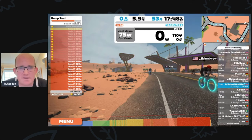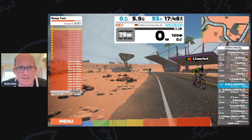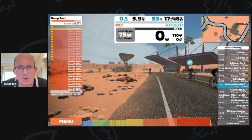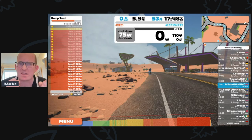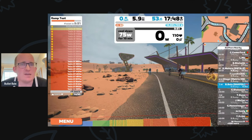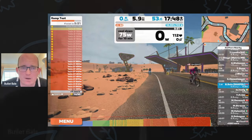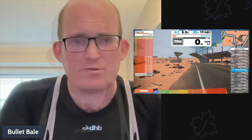This was a really hard effort, and I'm really pleased with my result. At least I haven't lost any weight, any fitness. I've actually gained 1 watt, which is amazing. Whatever I've gained, it's first class. So I'm really chuffed. I'm not going to be as fit as some people. I hope you've enjoyed this, and we'll see you very soon.